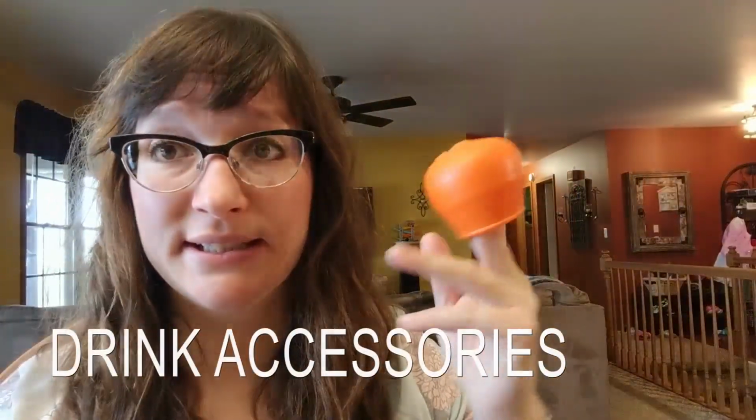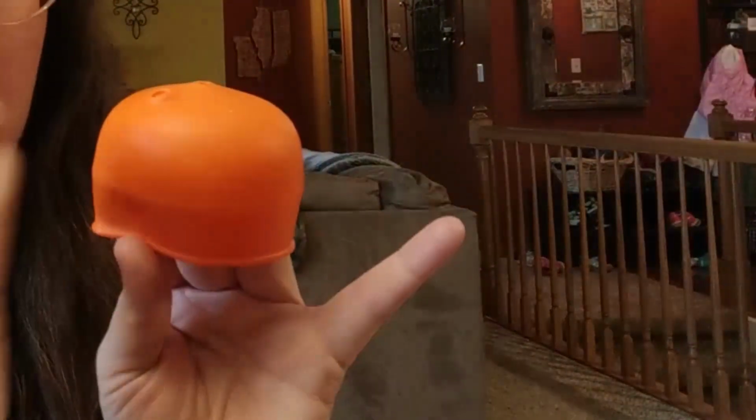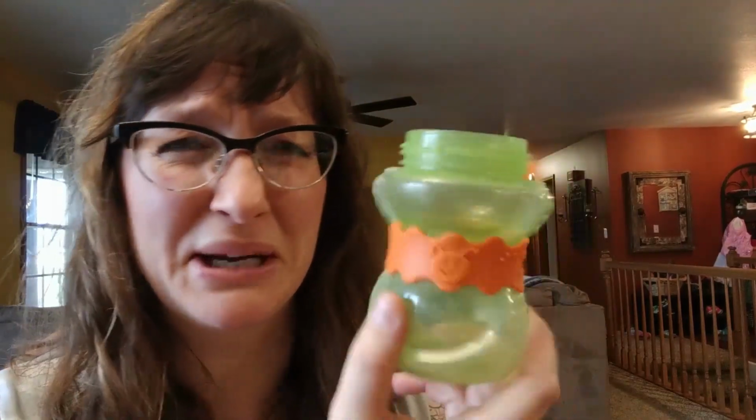Along the same lines as the sippy cup, there are these neat little lids that can stretch to fit around any cup, and a straw that goes with it. There's actually ones that have a sippy cup built into it, so you don't even have to worry about the straw. My kid chewed the sippy cup nub thing that went up with this one off. It was nasty. It looked like a Pez machine, but you can still use it. You've got options of cool, fun drink accessories.